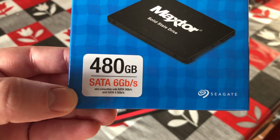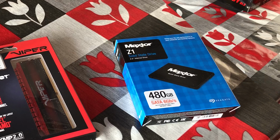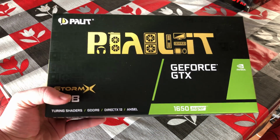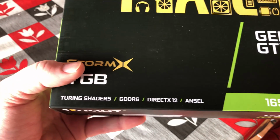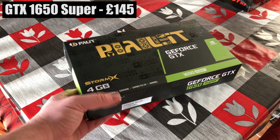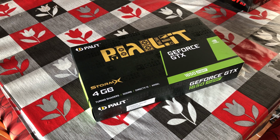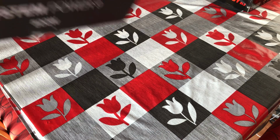For the storage, I would recommend an SSD, maybe combine a 120 gig SSD for a boot drive and a traditional HDD for games. Personally, I'd just get the biggest SSD you can afford, as the prices have really gone down lately, and you'll certainly have a snappier all-round computing experience. As far as the graphics card goes, well, it had to be the 1650 Super. At £150, the 1650 Super is one of the best budget cards available new right now for a solid 60fps 1080p gaming experience. To power all of this, I've gone for a BeQuiet System Power 9 PSU.